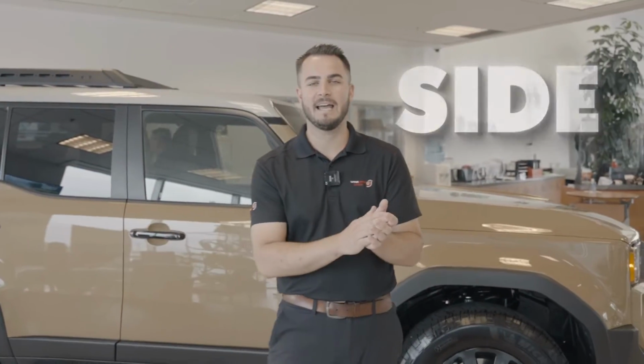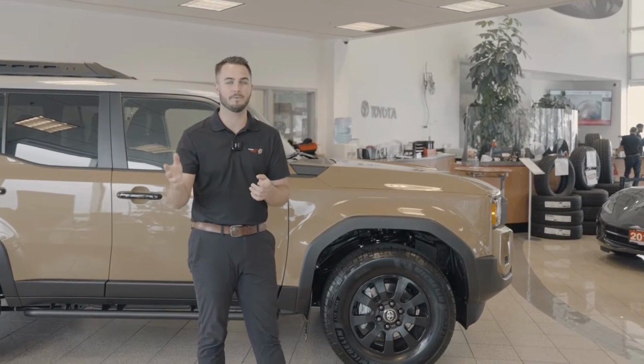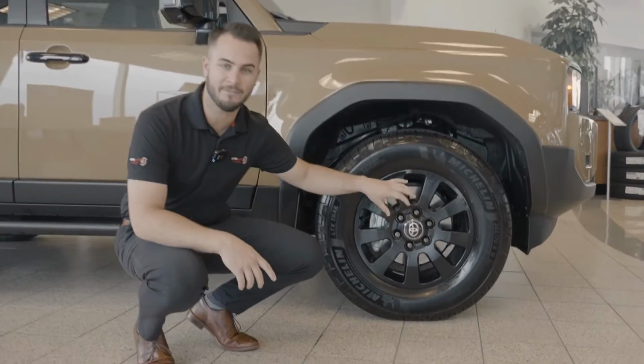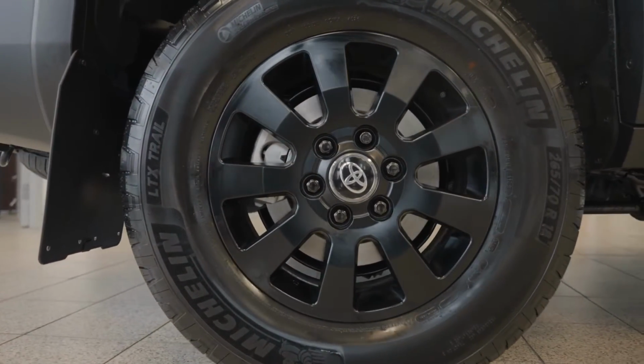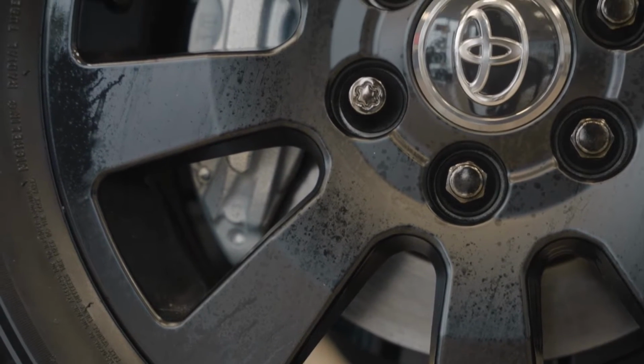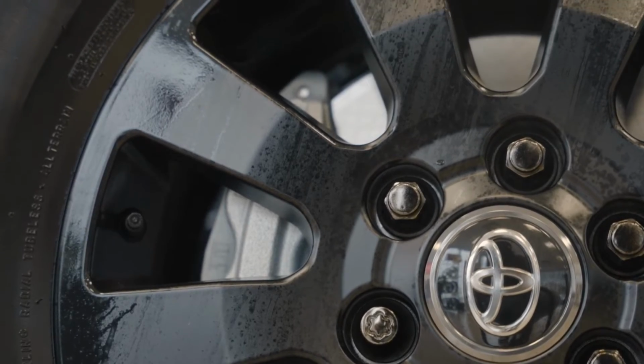Now, looking onto the side of the new Land Cruiser, this being a First Edition has a couple interesting things that a typical Land Cruiser does not come with. We're going to start with the wheels. Even though this is theoretically a fully loaded Land Cruiser, you can option this with 20-inch alloys. You're actually getting 18-inch alloys on this package, specifically because this vehicle is meant to be going off-road.